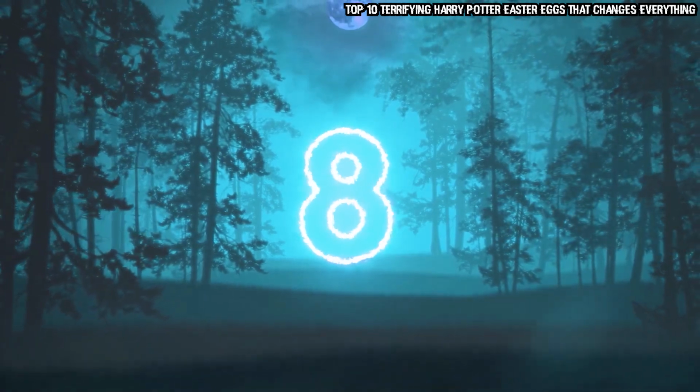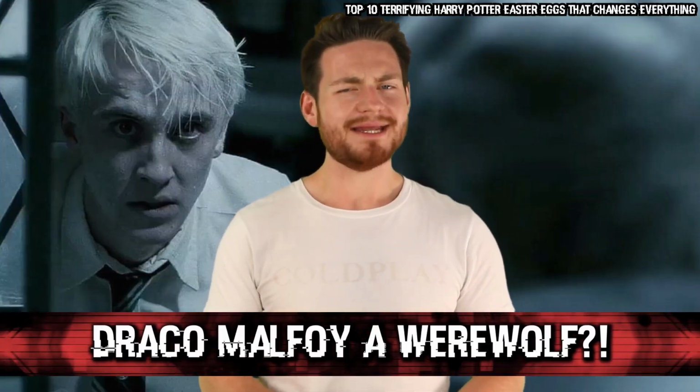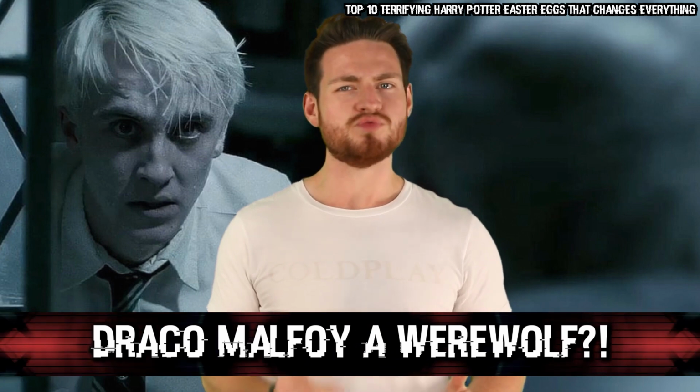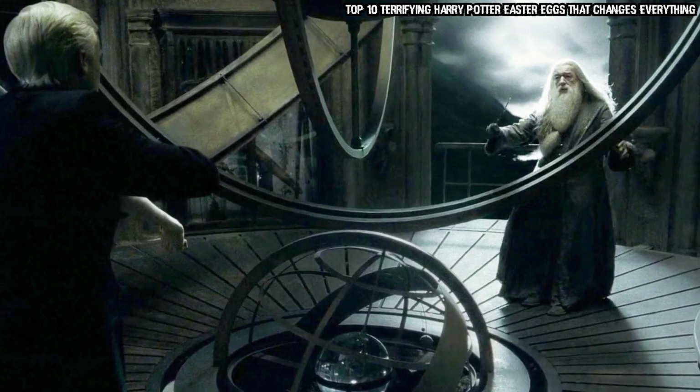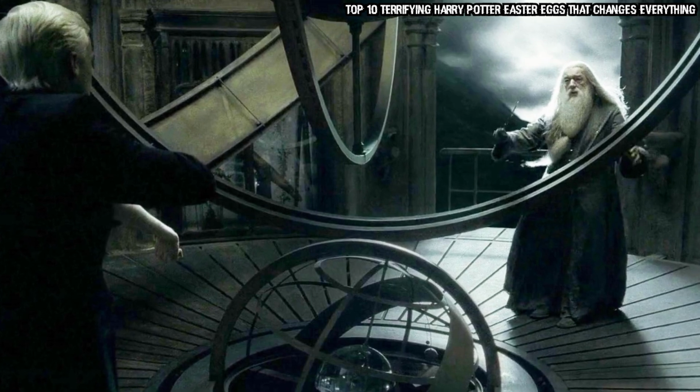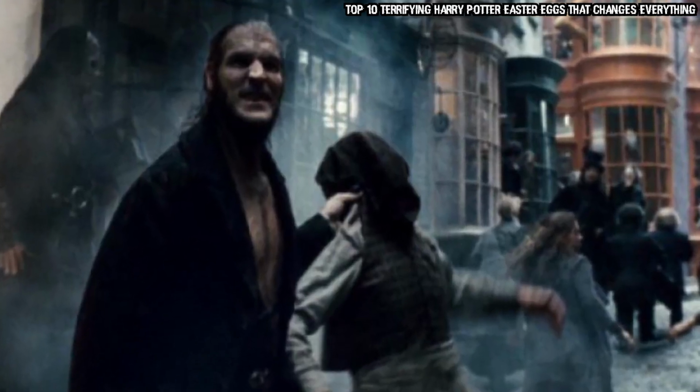At number 8, we have Draco Malfoy actually being a werewolf. I mean, I always knew there was something off about that little dweeb, but he just keeps getting worse and worse. This theory with the little Easter eggs has quite a bit of evidence to back it up. One part of the theory is that in the 6th and 7th books, Draco stops his prankster ways and becomes solely focused on assisting in the assassination of Dumbledore. The main point of this theory is that Fenrir Greyback bites Draco when his dad Lucius is not able to fetch the prophecy.